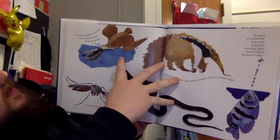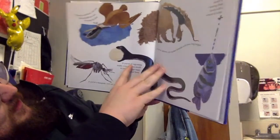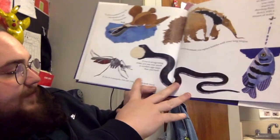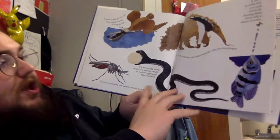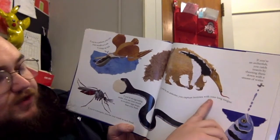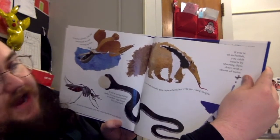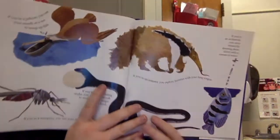If you're a pelican, you use your mouth as a net to scoop up fish. If you're an egg-eating snake, you use your mouth to swallow eggs larger than your head. If you're a mosquito, you use your mouth to suck blood. If you're an anteater, you capture termites with your long tongue. And if you're an archer fish, you catch insects by shooting them down with a stream of water. Pretty cool.